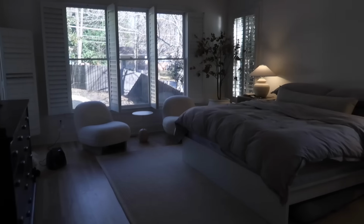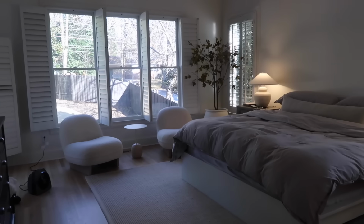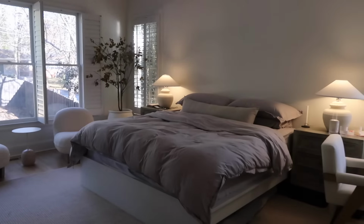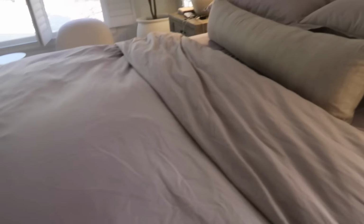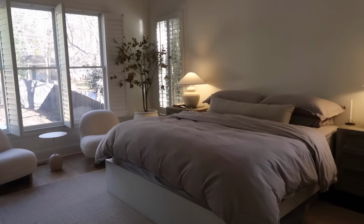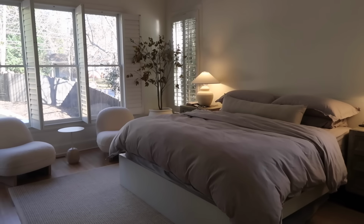So I hopped on here right now because I wanted to share with you an update we're making to our primary bedroom. So let's go look. Okay, so here is where we are. It's gonna drive me crazy that this doesn't look good on camera. I did just order new bedding because this is old. There's something about putting your old bedding back on after Christmas that makes me want something new.